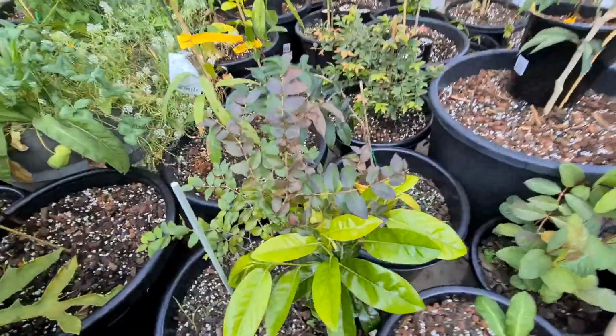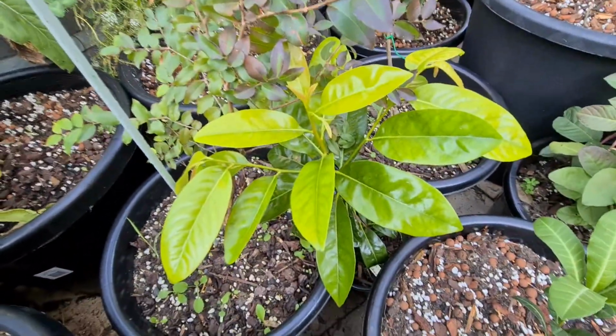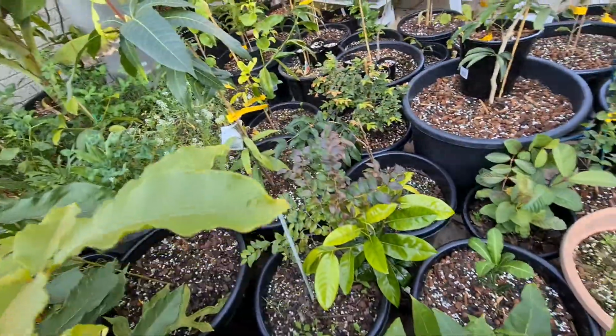Black sapote, fine so far, nothing to report.